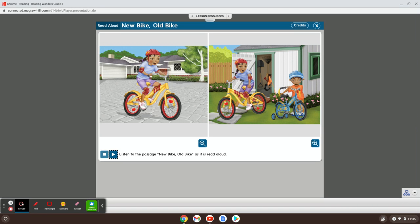There was some personification there. I'm going to read it to you. Ready? But I loved that old baby blue bike once too. Now there it stands, looking at me, missing me, probably.